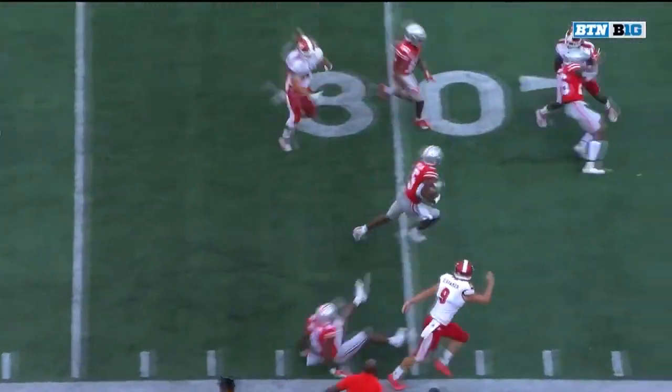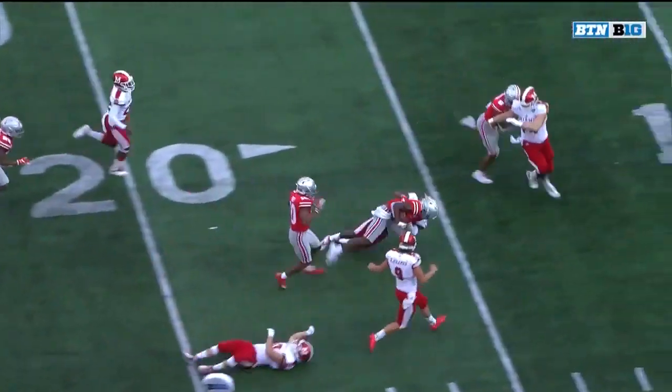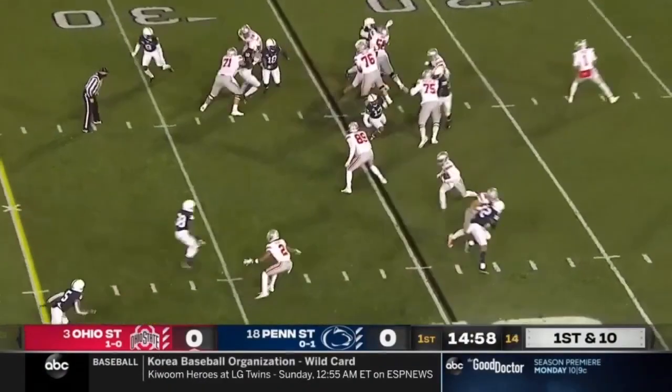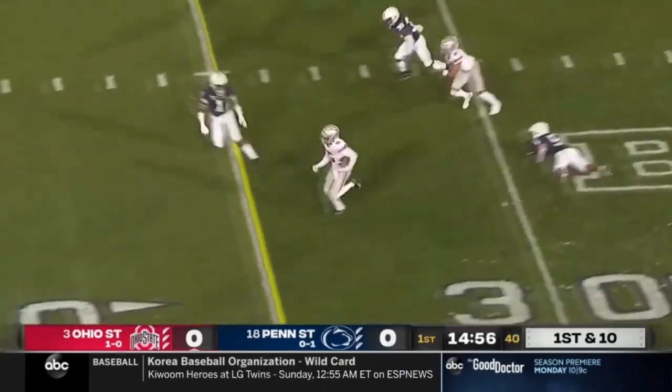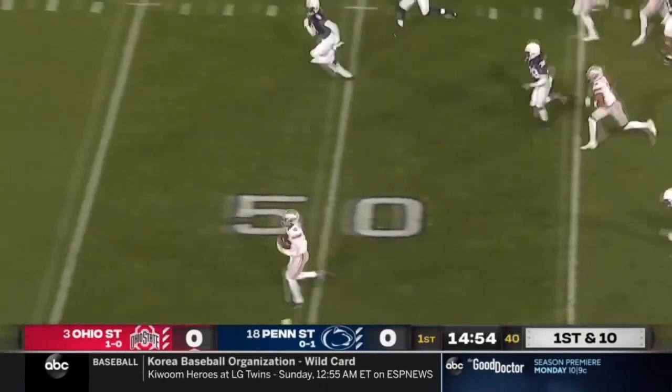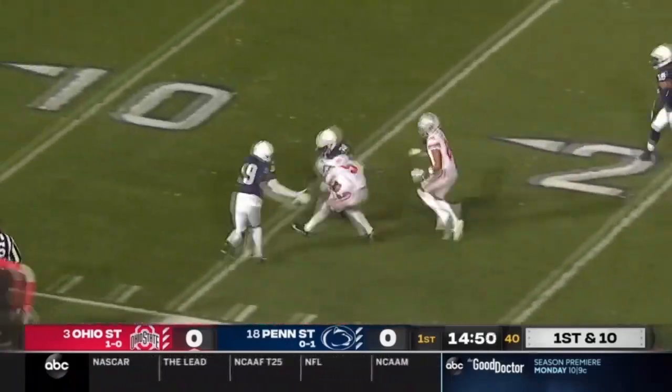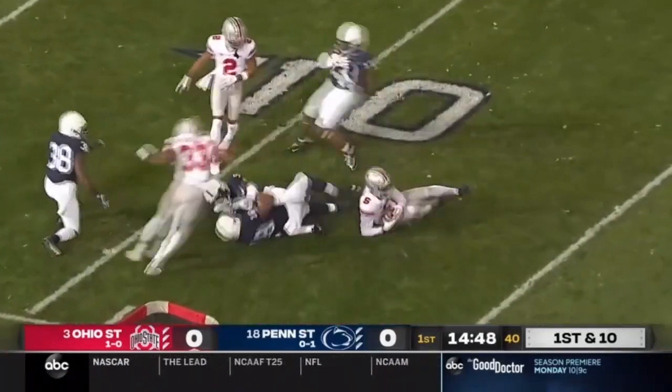He doesn't have the elite speed of a Jameson Williams or the size of Treylon Burks and Drake London, but Wilson's athleticism is certainly elite, and he understands the mental side of the game and how to set up defenders. So I think that gives him a high floor and a high ceiling in the NFL.